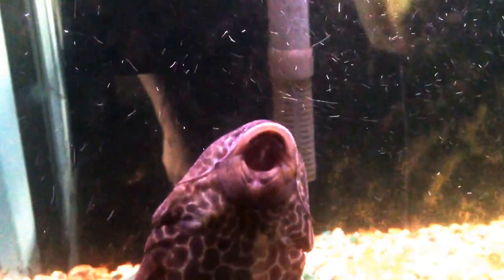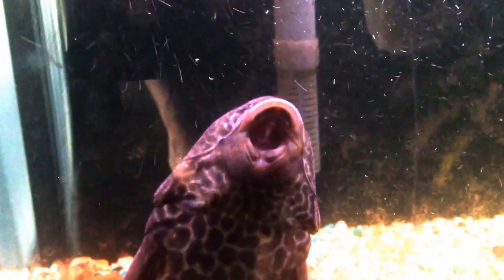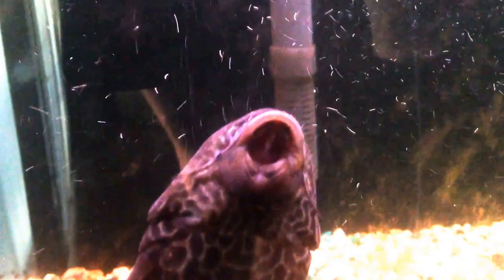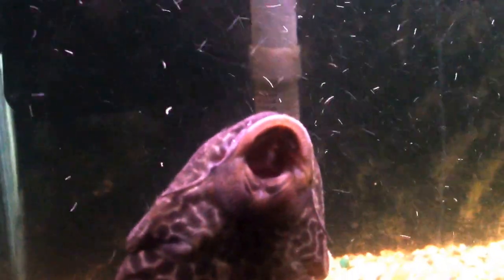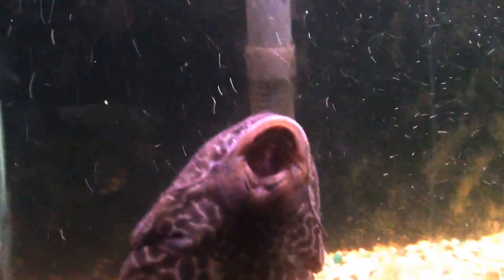Sucker fish mouth, sucker fish mouth. He's not really sucking that hard though. It's really funny when a sucker fish, or a pleco as they're actually called, sucks really hard, it's really funny.